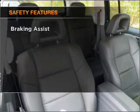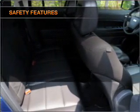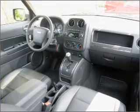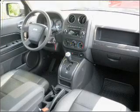If safety is a high priority, rest assured knowing that these top safety components are included. Front ventilated disc brakes, passenger airbag, curtain head airbags, stability control. Let us put you in the driver's seat today.